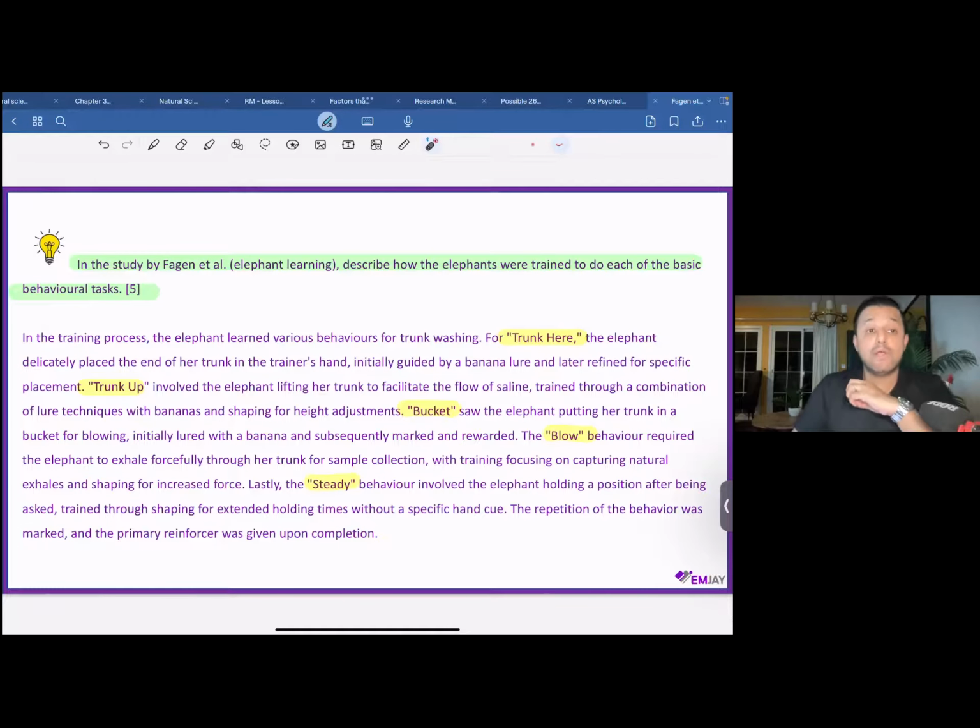So in the study by Fagen et al, elephant learning, describe how the elephants were trained to do each of the basic behavioral tasks. In the training process, the elephant learned various behaviors for trunk washing. For trunk here, the elephant delicately placed the end of her trunk in the trainer's hand, initially guided by a banana lure and later refined for specific placement. Trunk up involved the elephant lifting her trunk to facilitate the flow of saline, trained through a combination of lure techniques with bananas and shaping for height adjustments.